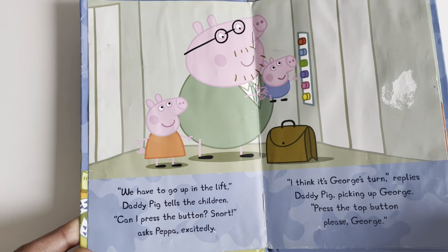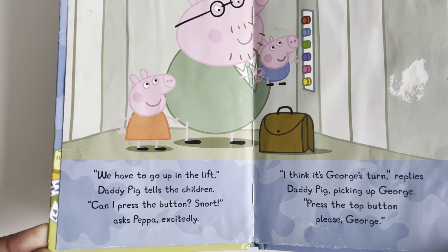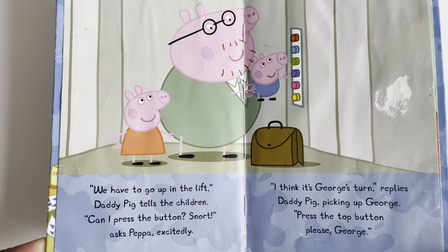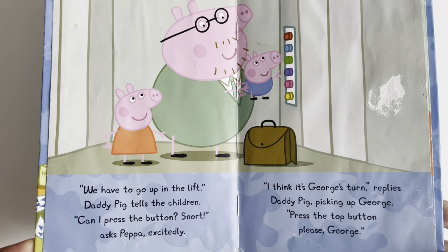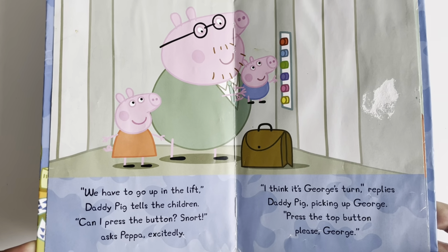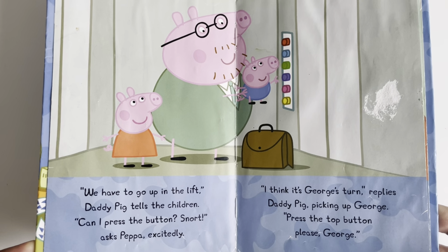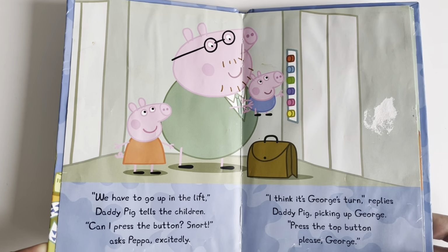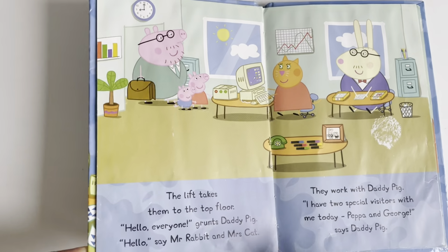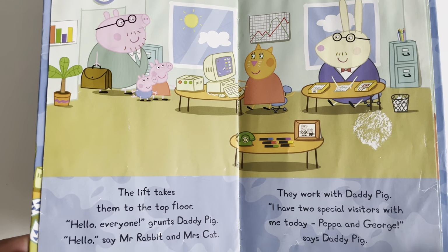We have got to go up in the lift, Daddy Pig tells the children. Can I press the button? Snort, asks Peppa Pig excitedly. I think it's George's turn, replies Daddy Pig, picking up George. Press the top button, please, George. The lift takes them to the top floor.